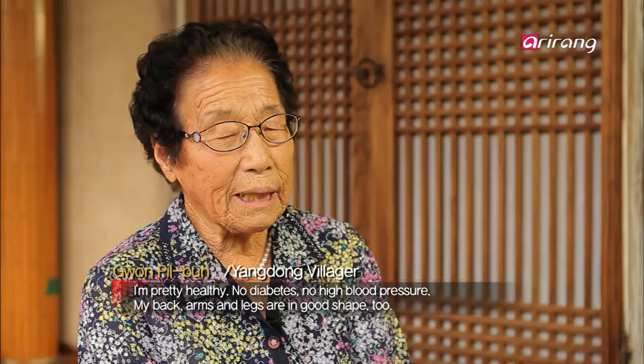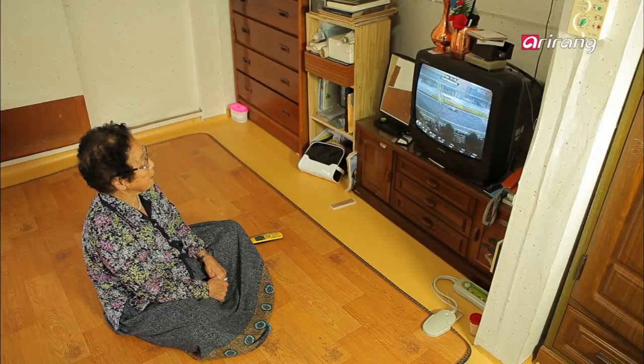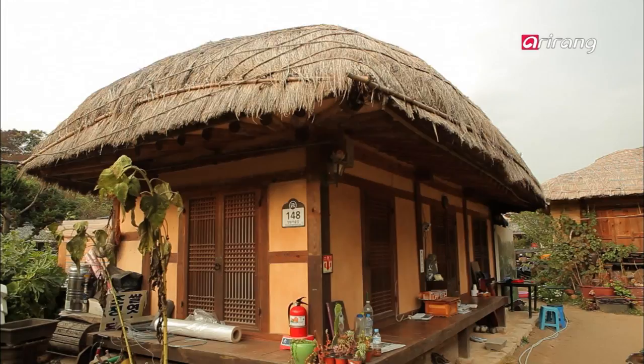The house is not an isolated space, but rather a connected open space. These villagers are nestled in pockets of nature.